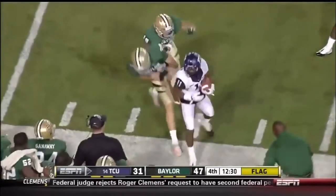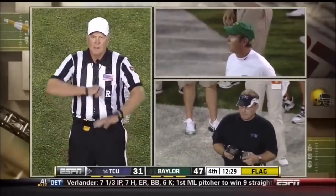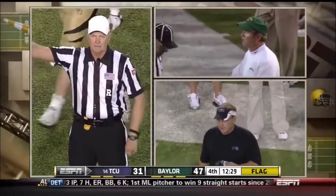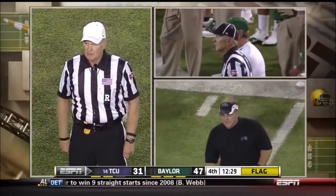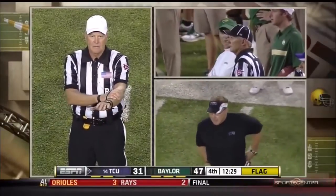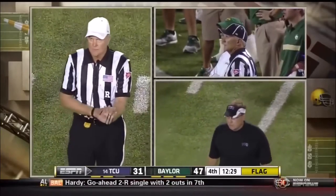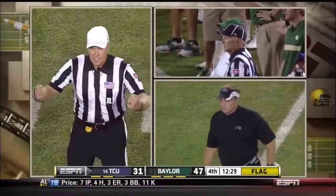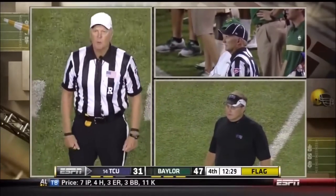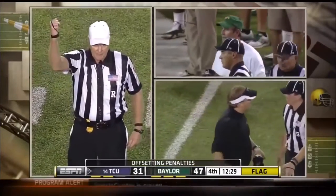Flag comes in late. There are multiple fouls on the play. Too many people in the backfield by the kicking team, number 7. Illegal block in the back on the receiving team. No number. And illegal block, number 22. Penalties are going to offset. Replay fourth down.